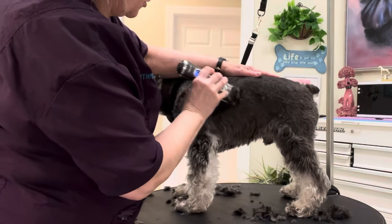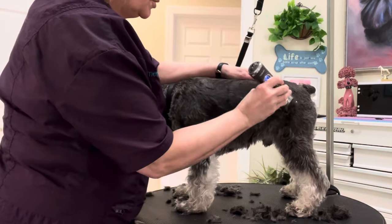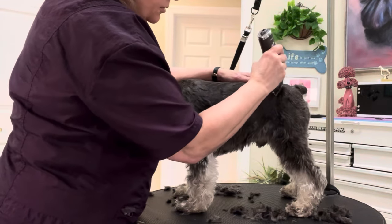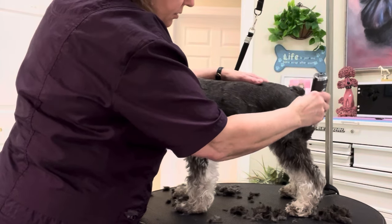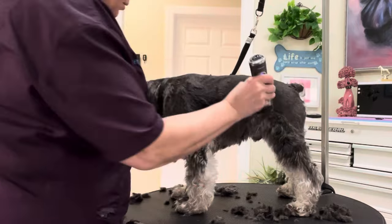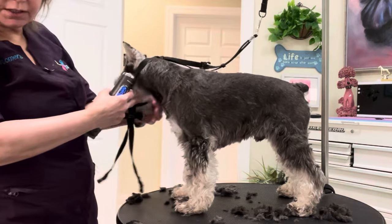So he lives on a horse farm, runs out in the pastures, and gets himself dirty. His pet parents like to keep him a bit on the shorter side.